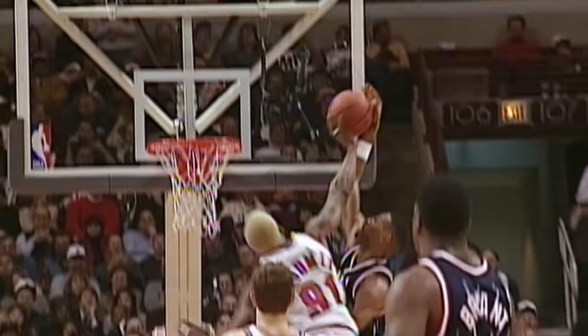Cassell feeding Robert Horry and blocked by Dennis Rodman. What a great play by Rodman blocking Horry. Those are the kind of defensive plays that stop momentum.